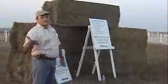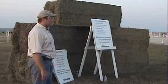Yes, Tom? Are you mowing your small square bales right away? Question is, am I mowing my small square bales right away? Yes.